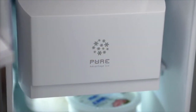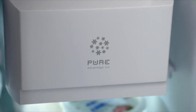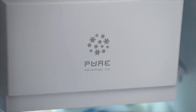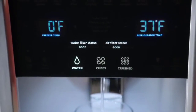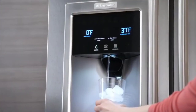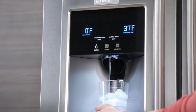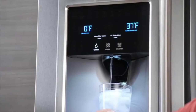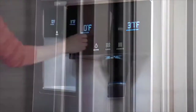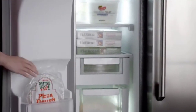The Pure Advantage filtration systems keep clean, filtered air circulated throughout to prevent odor transfer and keep fresh, clean water and ice at your fingertips. And the 9-inch tall ice and water dispenser is designed to accommodate a variety of large containers, from a 16-ounce tumbler to a pitcher.